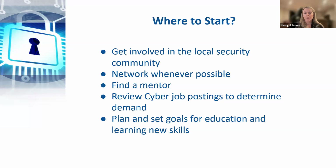And having a mentor is very important starting out. I know Lisa has mentioned that in her presentation. A great mentor can help you with your resume, help you prepare for interviews, offer guidance with special projects you might be working on, and just knowledge sharing in general. It's definitely helped me in my career.